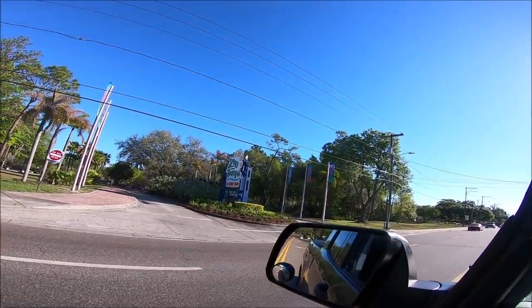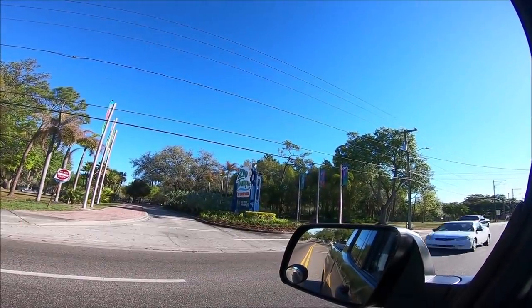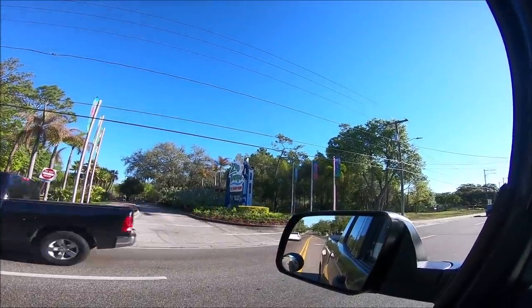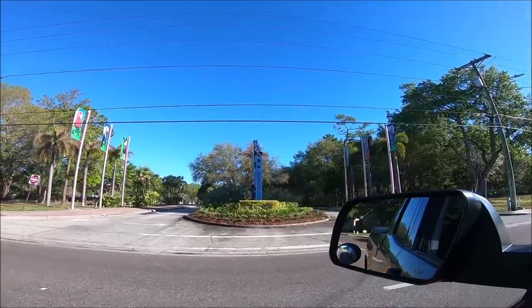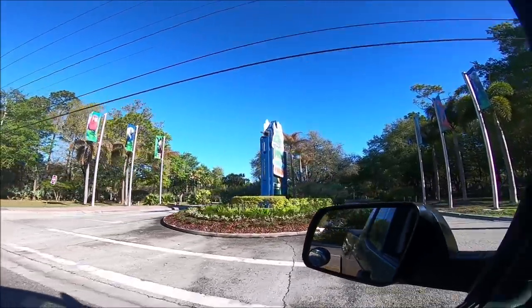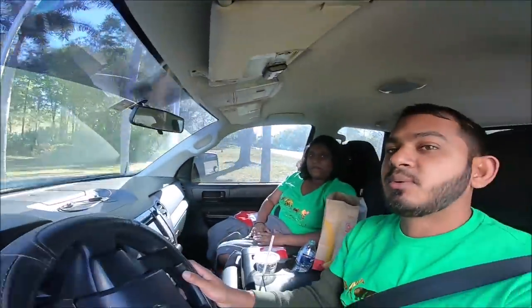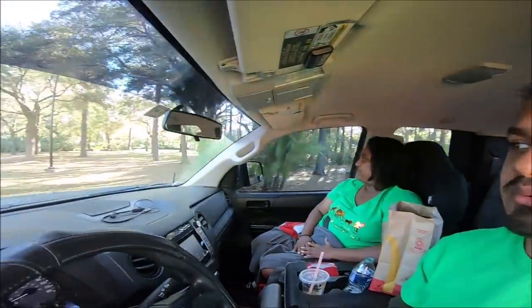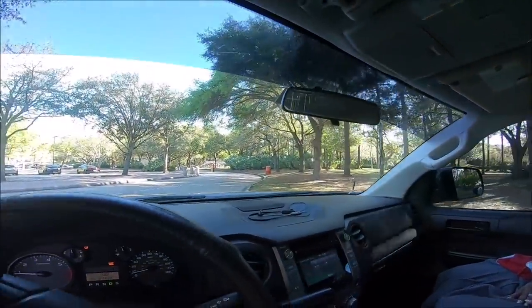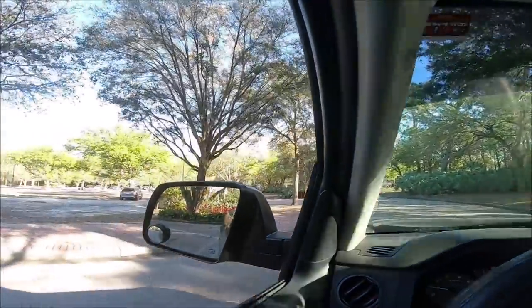Tampa Zoo at Lowry Park. Heading into the main entrance. Got a koala bear there. Swan. So Alicia, you want to see the koala bear, and I want to see the tiger. So we're going to see what we see. Parking lot here. I'm going to park up.